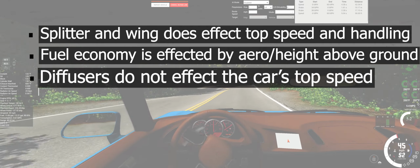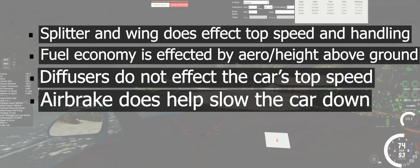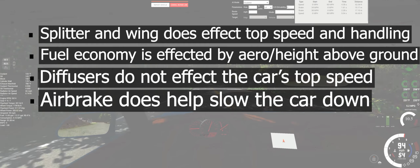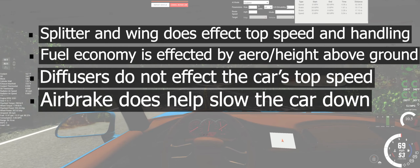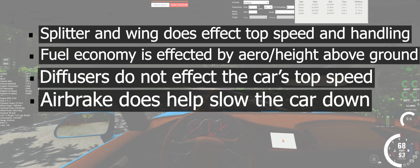However, diffusers do not affect the car's top speed, but the air brake does help the car slow down. Even though in the video you didn't see a big difference really between me slamming the brake with the air brake and with it off, that's just because the timers up at the top right corner of the screen weren't exactly correct.